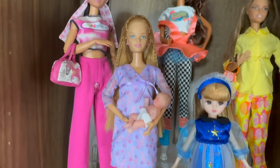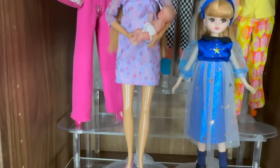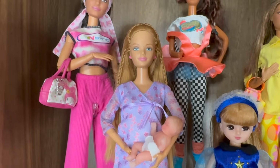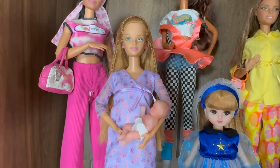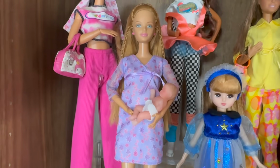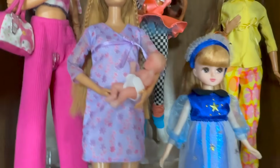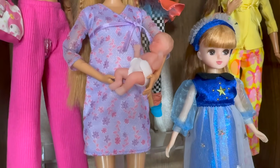Next to her, we've got Pregnant Midge here. This is not her full original situation, obviously. I really wanted her because she's got the Diva Midge face, and that's one of my favorite faces. And I also liked the idea of the pregnant doll because I feel like it's kind of unique. But she is wearing her original dress. Her baby bump is not original. I bought it off of Etsy. And of course she's got a silicone mini baby because I thought that was way cuter than her actual baby. I thought her actual baby was kind of creepy.